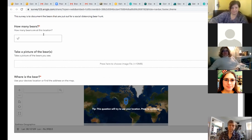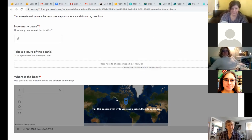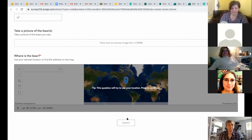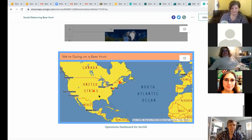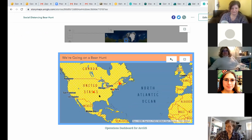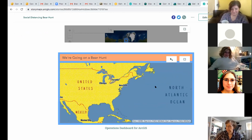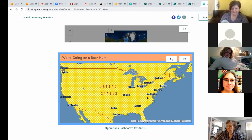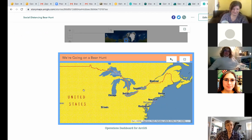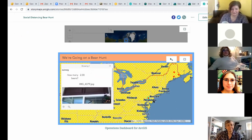There's locations that have several. They can take a picture of it with their camera, and then you pinpoint where it is and submit. And when that happens, it goes onto a map. And you can see these are some of the points that have been put on the map already, that people have gone out. And I've got a couple out of state. I put it on my Twitter, and some people went out and got them. So there's 2 bears. They've submitted a picture on here in New York.